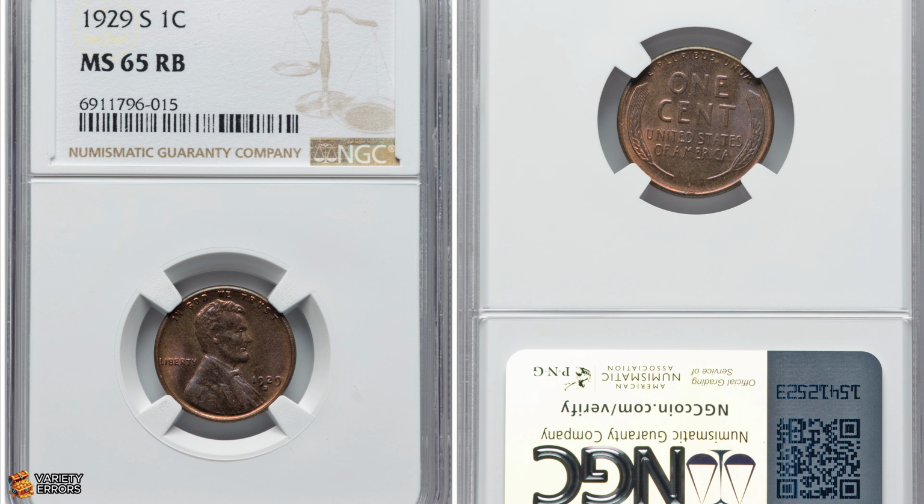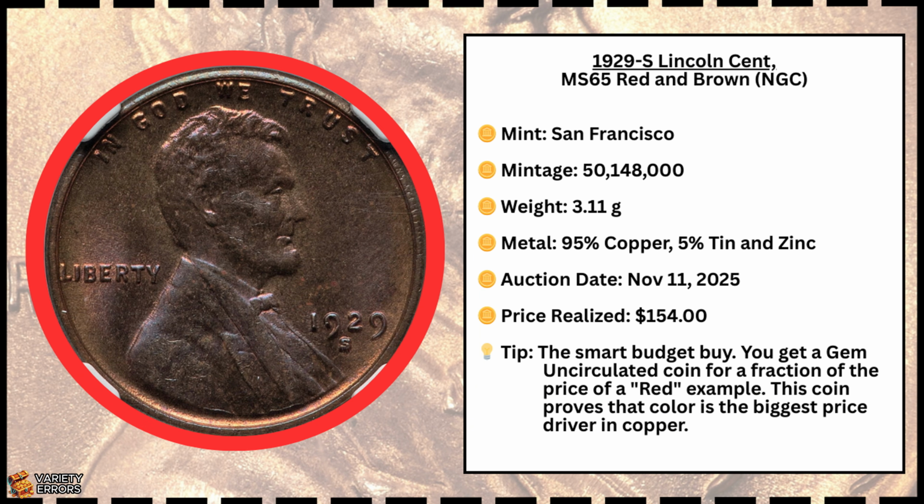On November 11th, 2025, a 1929 MS65 red and brown sold for $154. Now that is an awesome price for a mid-MS grade Lincoln cent. This is a gem quality coin. It's uncirculated, it has history, but because the copper has mellowed to a brown tone, it is affordable.